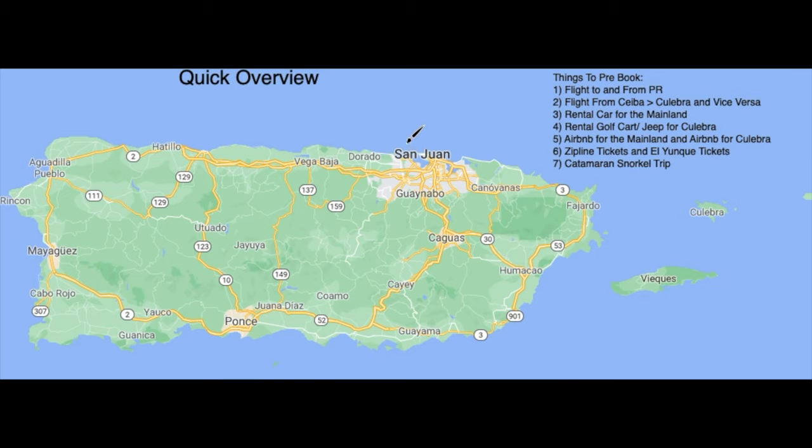Things in the top right hand corner are what you need to pre-book. That being said, the island of Puerto Rico is really huge. There's a lot of different kind of vacations you can take. We focused on the east side of this line, and more notably, the island of Culebra.